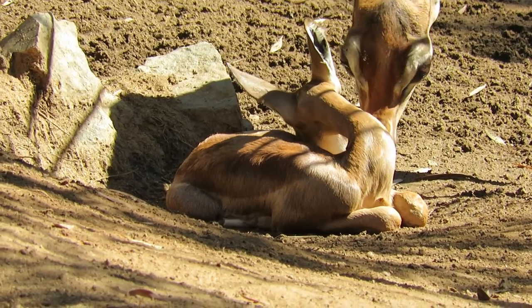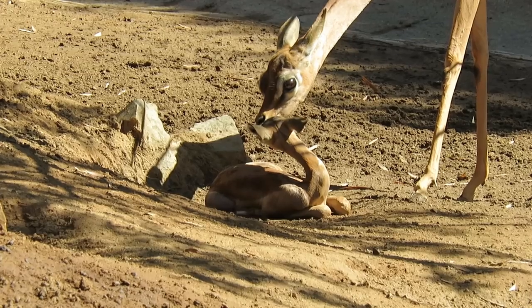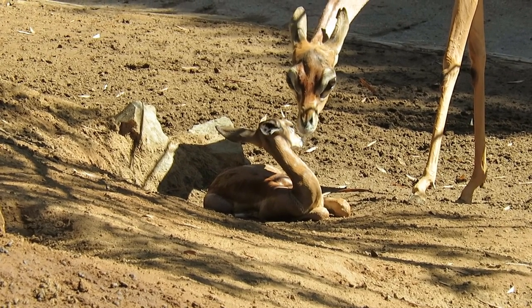Since last we were here about 3 weeks ago, the little Gerenuk had a little baby. And here it is with mom taking care of it. Licking it, cleaning it, making sure she's okay.